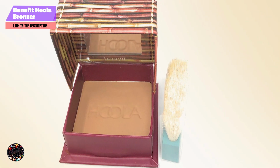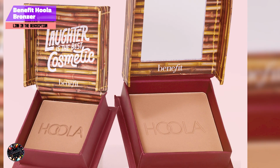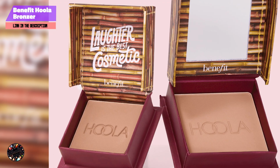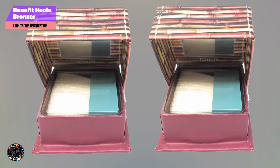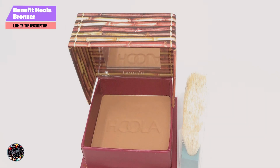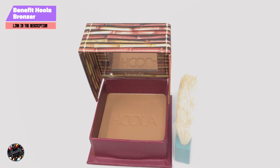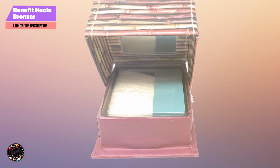The compact comes with a built-in mirror and a mini brush for easy application on the go. Benefits and usage: Hoola Bronzer is perfect for creating soft, natural-looking shadows on the face. Sweep it along your cheekbones, jawline, and temples with a fluffy brush for a defined yet subtle look. Its buildable formula lets you customize the intensity, making it ideal for both beginners and pros.